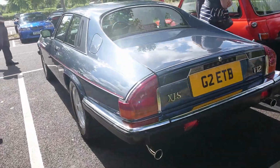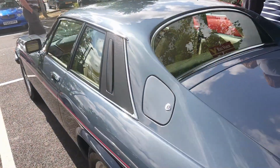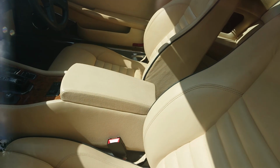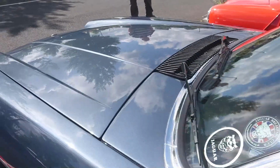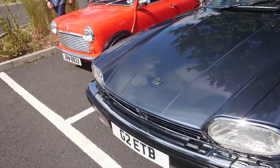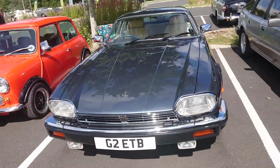Jaguar XJS V12 Coupe. Very nice. This would be from, I think, the late 80s, early 90s. Oh, another beige leather interior with wood. Ooh, and piping. Yes, very nice. Do like those a great deal.